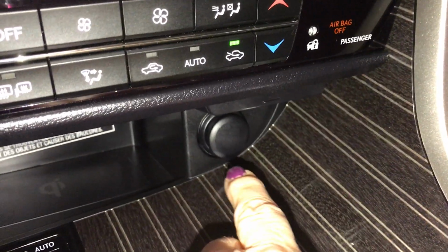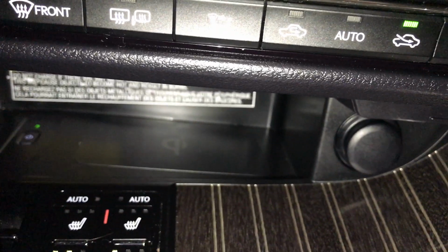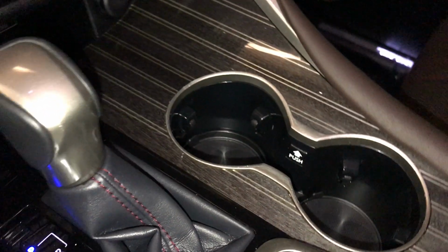Down below, you're going to have your 12-volt power source. In behind is your wireless charging. Heated and ventilated seats, you have three settings. Electric park brake, park hold. Comes with a leather-wrapped shift knob, adjustable beverage holder.